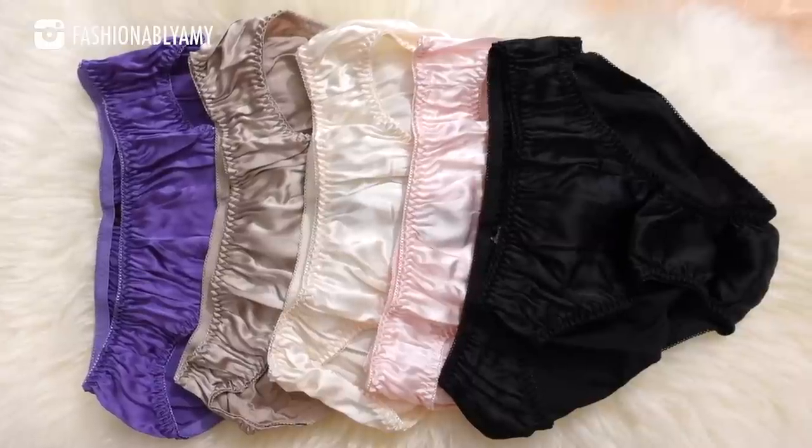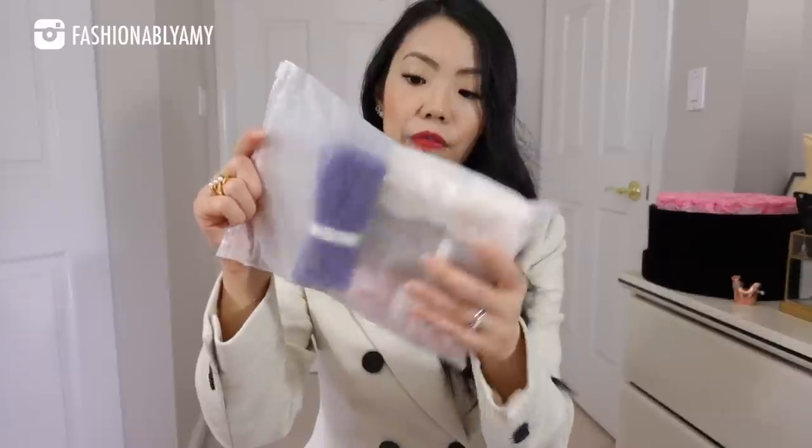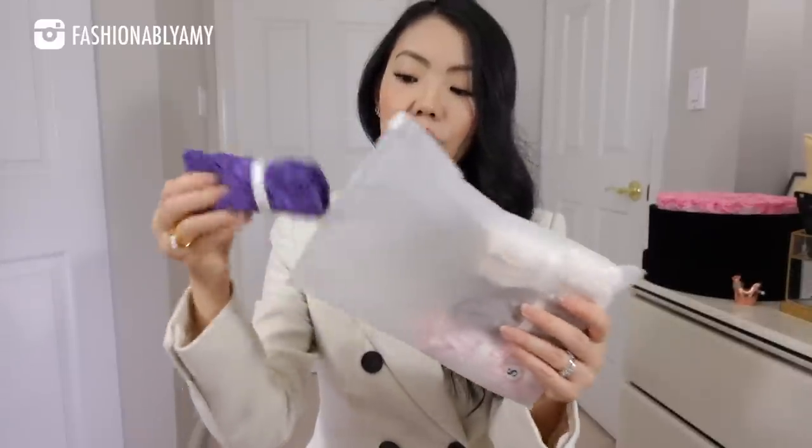I also wanted to get just some classic underwear. So this is their classic bikini style, which is my go-to on an everyday basis. There's 5 of them, and they're all really cutely packaged.